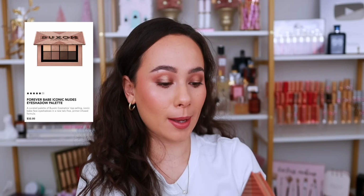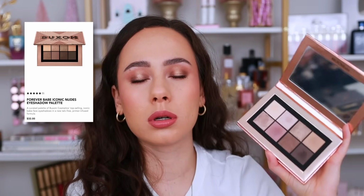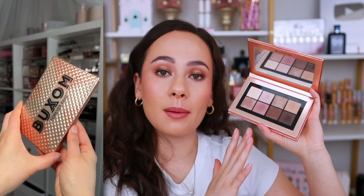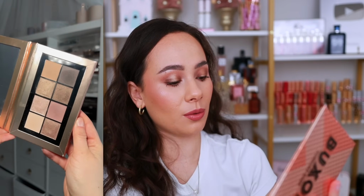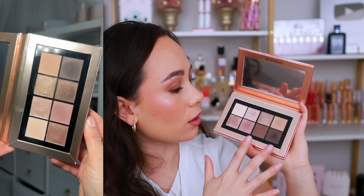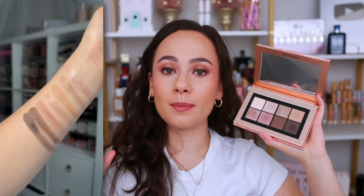Number 9 is from Buxom. I'd heard so much from you guys actually about how good the formula was. This is the Forever Babe Iconic Nudes palette. What a gorgeous nude palette. The mattes in here definitely build up a lot more than the Lawless. Now this is more of a monochromatic style palette, so there's not too much varying depths. A lot of the shades are very close to each other, but for me, it works in this palette.